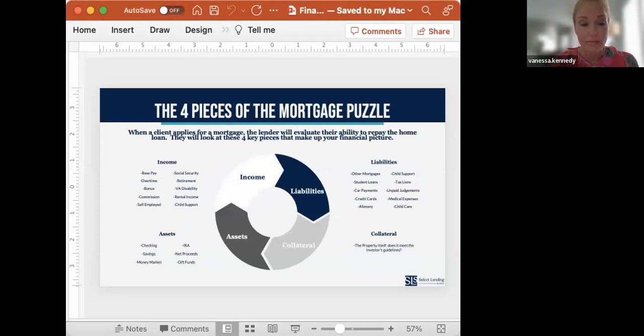Okay. So these are the pieces of the pie when we talk about a file and the strength of the file. These are the items that we're looking for to make sure that we have a complete picture of the financial situation for the borrower. And these are the items that go into those debt ratios and loan to values and things like that that you hear on a regular basis.